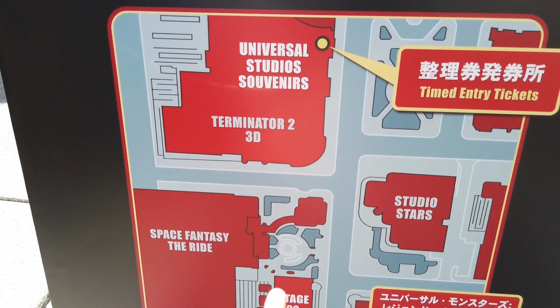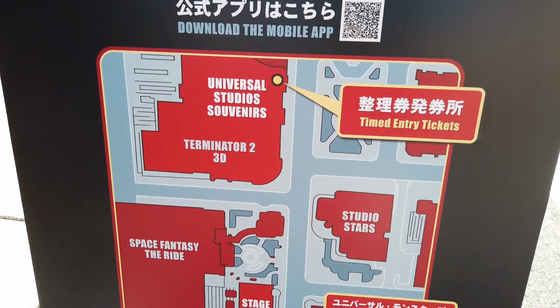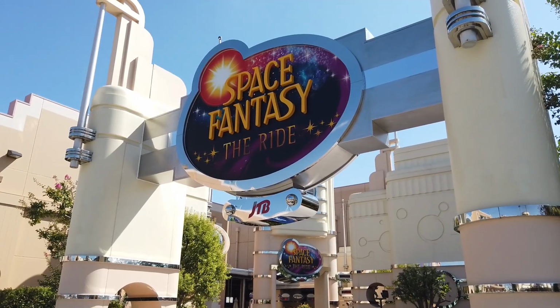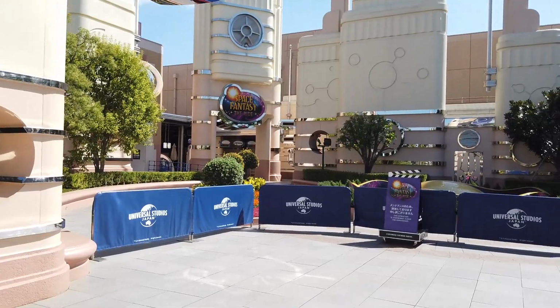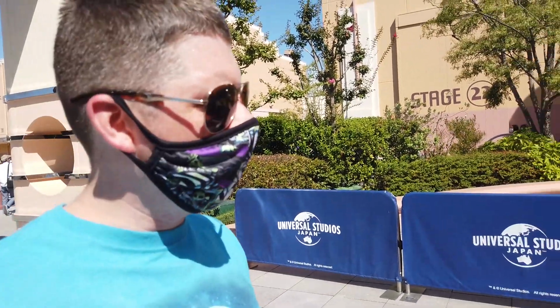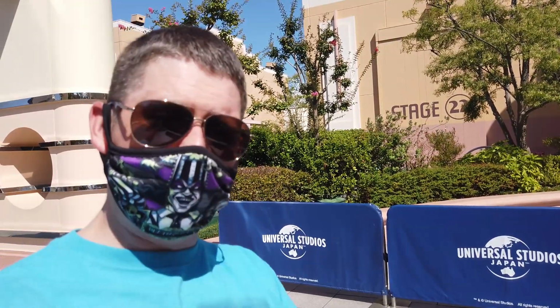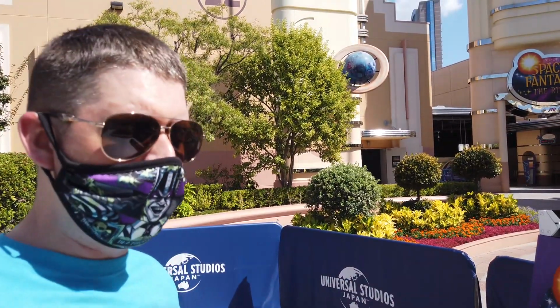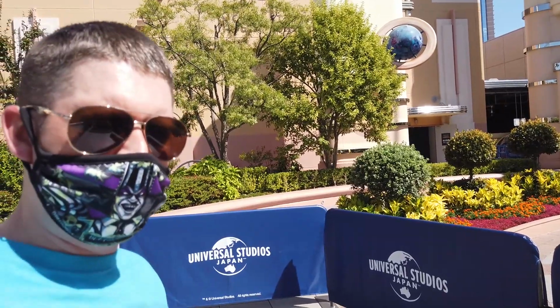And look at this. They torture us with Terminator 2 3D, even though it has been closed for a long time now. This one surprised me the most, that Space Fantasy the Ride is still closed and has no overlay. The reason I'm surprised by this is because when the anime overlays happen here at Universal, which happens several times throughout the year, Space Fantasy the Ride constantly gets turned into a overlay. So it's the same roller coaster, but they'll do VR and kind of change the theming.